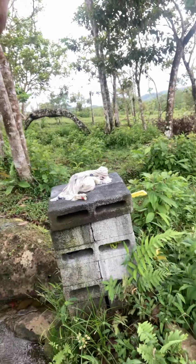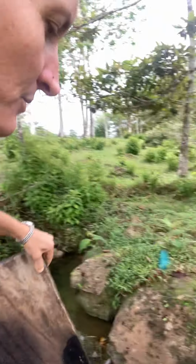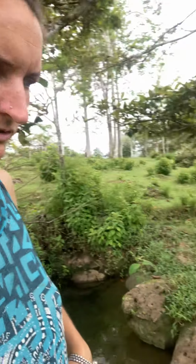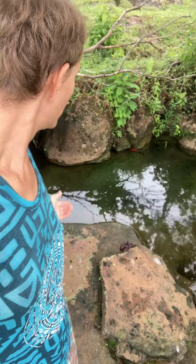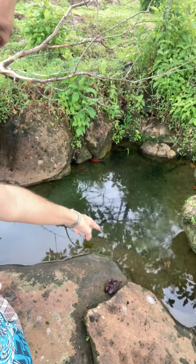This is our washing station where we wash our clothes. I don't know what this is doing here, but Julio probably has it there for a reason. So this is our washing station. This is where we wash all of our clothes when it's sunny out, because right now it's not sunny. And this is just gorgeous. Right now it is really dirty. You can see there's moss in there.